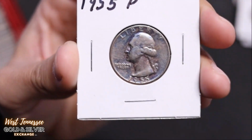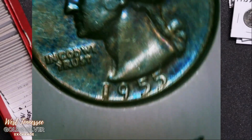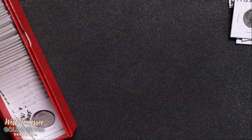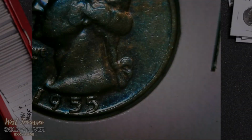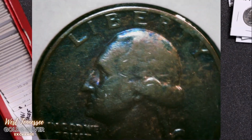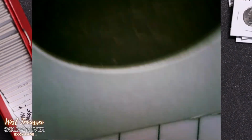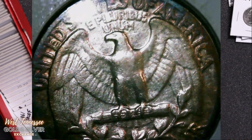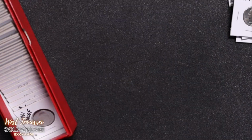Look at that. Let's take a look at that one under the microscope. Look at that blue, guys. Whoa, microscope fell. Let's get that fixed. And there we go. Nice, fixed. There's a huge truck rolling through. And the reverse doesn't really have much toning back here. A little bit around the edges.